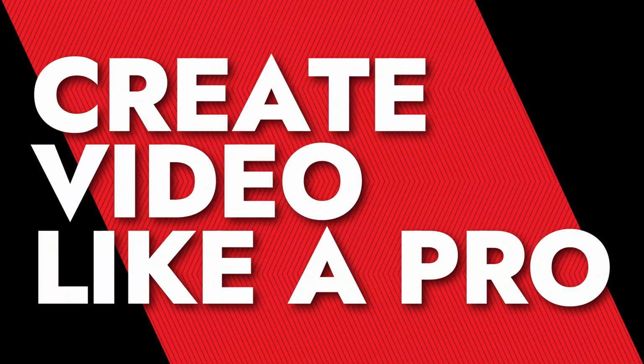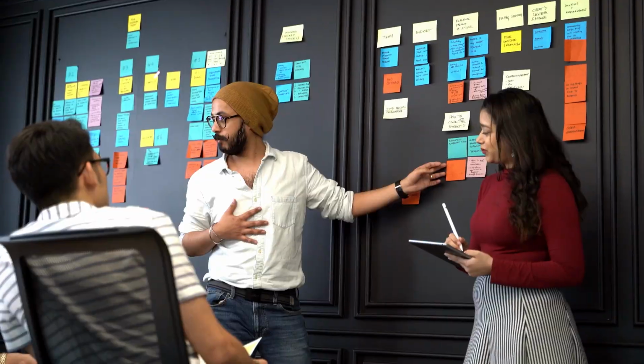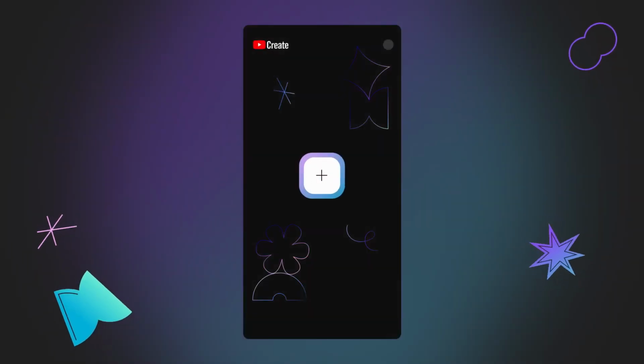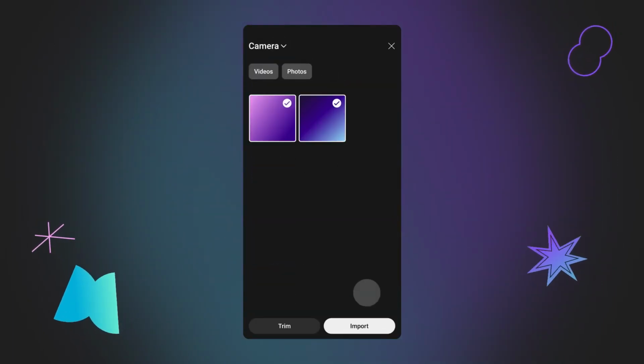Create video like a pro. The YouTube Create app lets you easily bring your ideas to life from your phone. Whether planning a quick product demo or a full-blown marketing campaign, this app has you covered. With just a few taps, you can start a new project and access all your device's videos and photos.